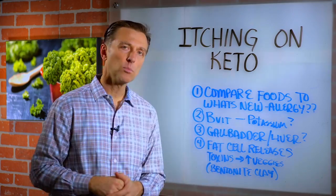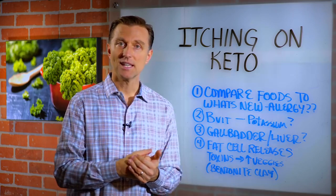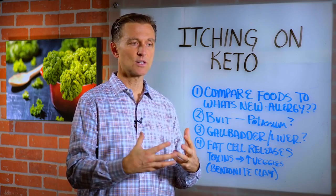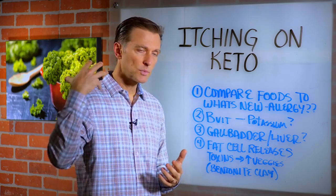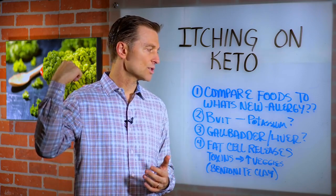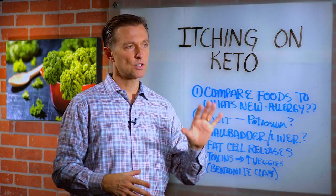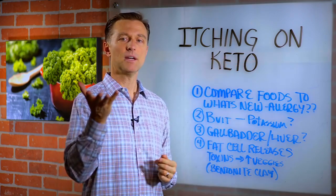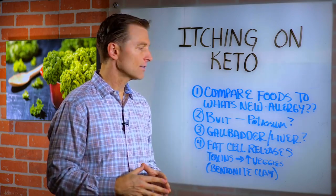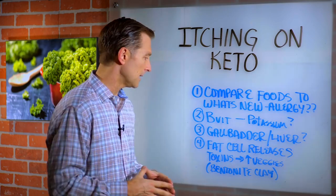Number three, gallbladder and liver. If the liver or the gallbladder is congested, one of the symptoms is itching, okay? So you would want to see, do you have any symptoms of gallbladder or a congested gallbladder, or maybe even a liver issue? Do you have right shoulder pain? Do you have bloating when you eat under the right rib cage? Do you have pain next to the right shoulder blade? Do you have any history of liver issues? If that's the case, you want to make sure your vegetables are very high and your fats maybe aren't so high at first. Gradually ease into it, not to overload the liver with too many fats. And of course, we're also talking about eliminating any hidden carbs, so I already assume that you're not consuming that.